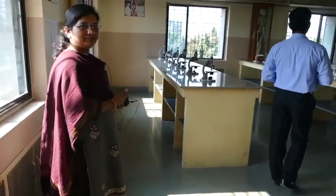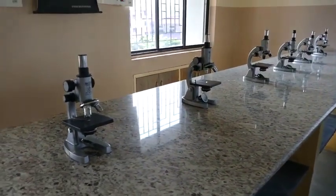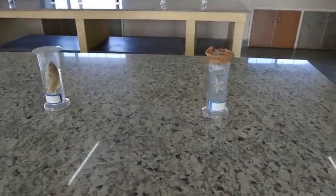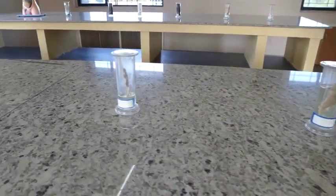This is the biology lab. Again, here children perform experiments individually. They prepare slides and observe under a microscope. We have a few specimens which are preserved so that children can study their external features.